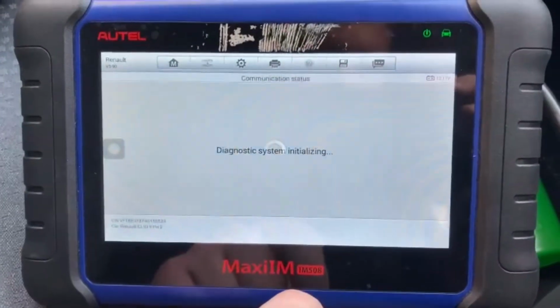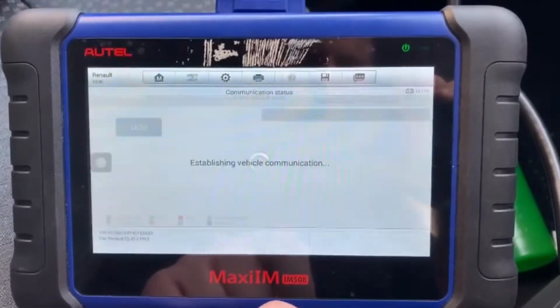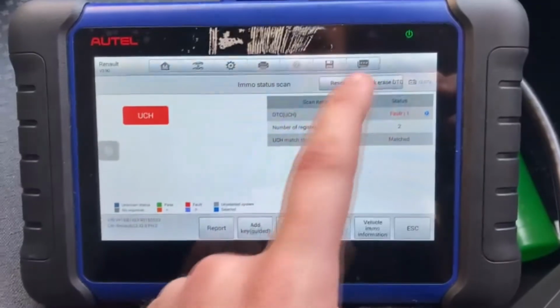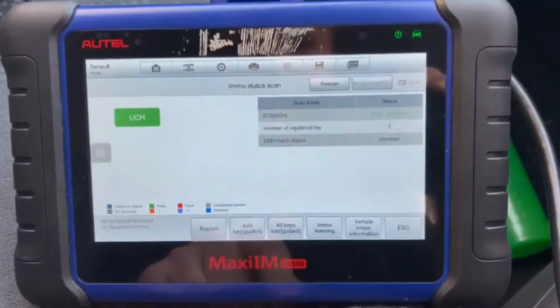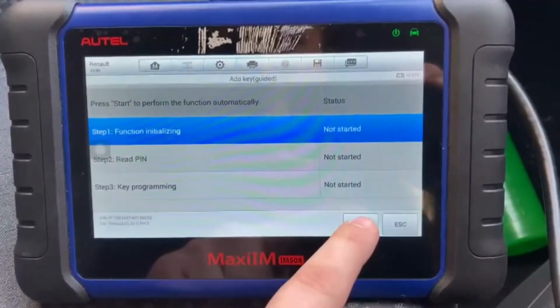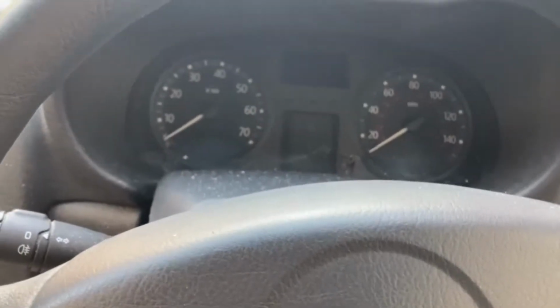So image state scan, we're going to clear any fault codes if we can. So quick erase. So add key. Switch hazards on and ignition off. Hazards on, ignition off.